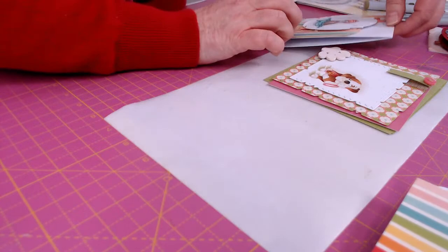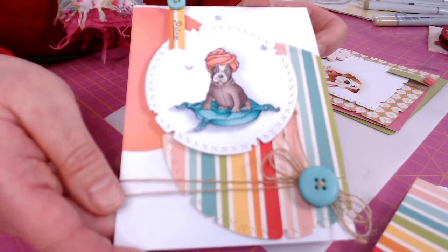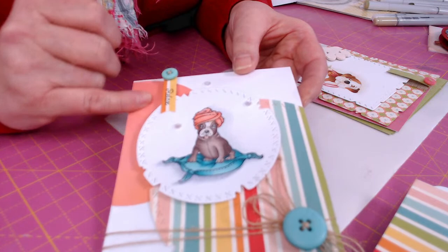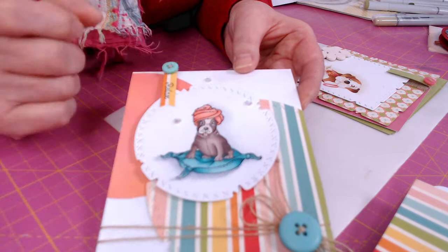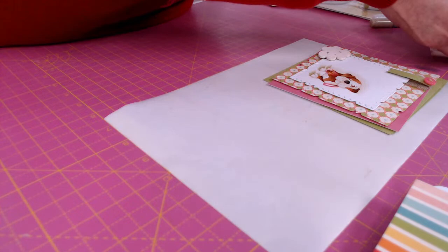And again, same paper, distress inked circle, but not using the whole of the circle. This is the cross stitch circle again. Love that, with just his towel on his head. Just letting the stamp speak for itself. Absolutely, that is so pretty. And I love how you've perfectly matched up your pens, the colouring, with the papers there.